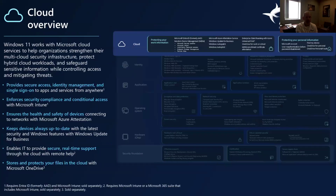So yeah, getting more into the cloud overview. This is where Windows 11 works with cloud services to help organizations strengthen the multi-cloud security infrastructure. It's kind of reading what their paragraph is here. So this is where Entra ID is part of it, but it expands out so much more from there. If you think back to the pyramid that we're looking at, we're getting into the top 2 layers of that here. So we have a good foundation in Entra where we have all of our users, we have all of our devices, and now we can talk about how to manage and control those devices and those users.